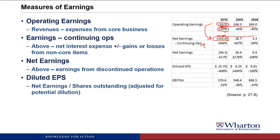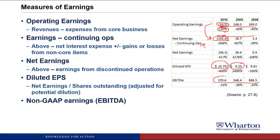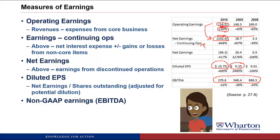Then there's diluted EPS, which was net earnings adjusted for preferred dividends divided by weighted average shares outstanding, and then adjusted for all the potential dilution. We talked about that last week. In 2009, you got a quarter as a shareholder, and now the company's losing 75 cents for every share that you own in the company. And then finally, there's a non-GAAP number, which is EBITDA, which, even though it's declining, is still positive. EBITDA is still positive. That is good news, right? Right?